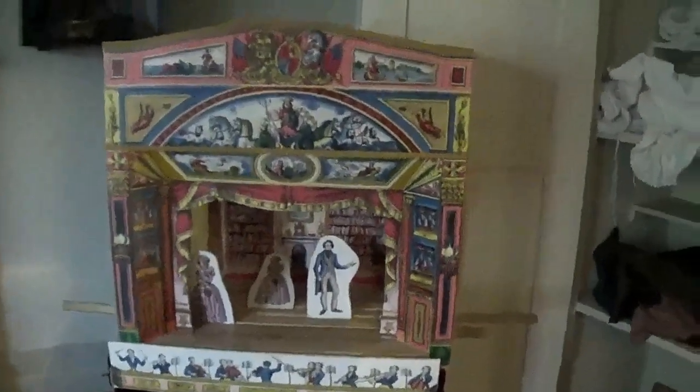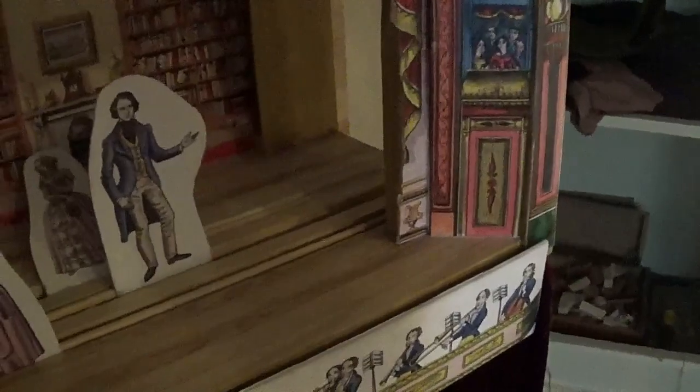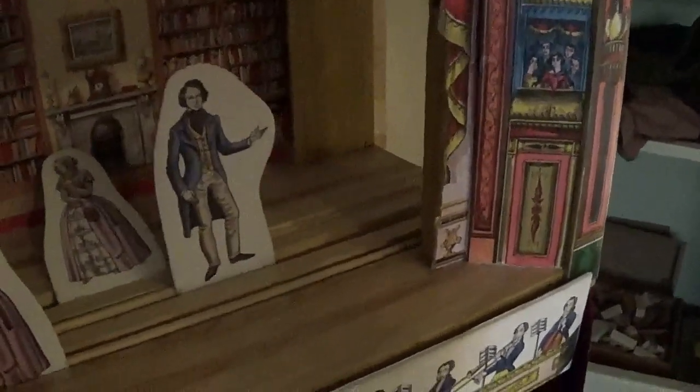Wow. Flipping out, look at that. Oh, it says don't touch. I was going to touch it, but it says don't touch, so I better not. Look, it's sort of like a theatre thing. I say, it's a fine day today. I think I'll go for a walk.